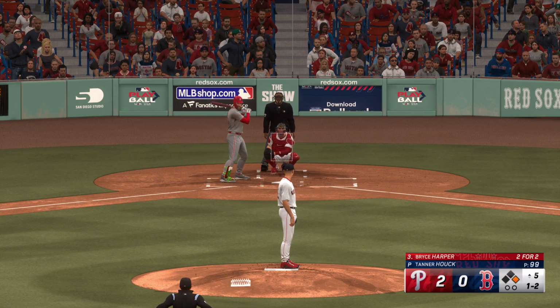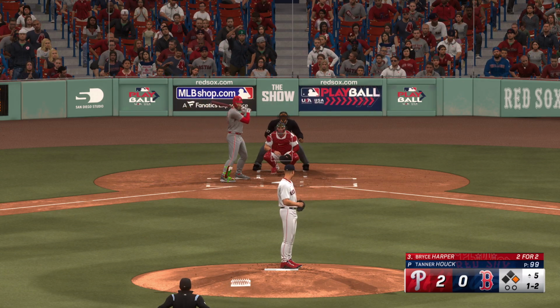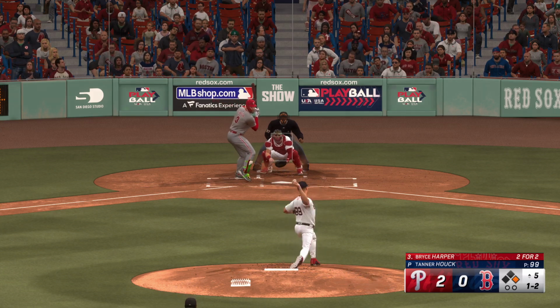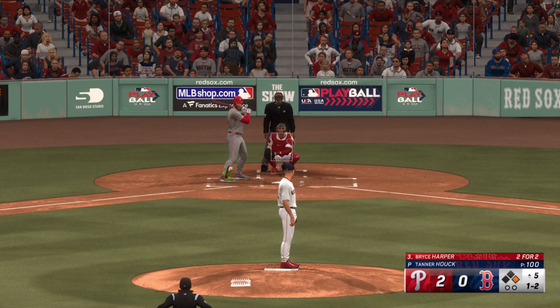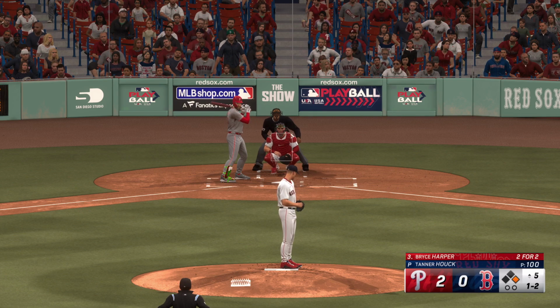Well, just about to hit that century mark. 100 pitches for this game. And a pitch. Foul ball, still one and two count. Castellanos gets his lead at first with nobody out.